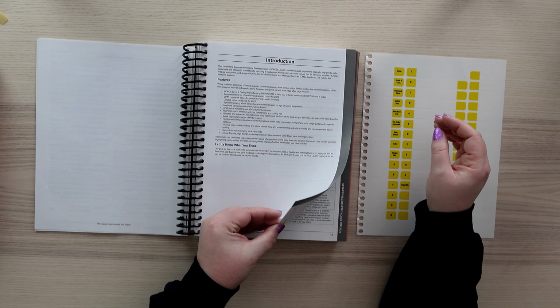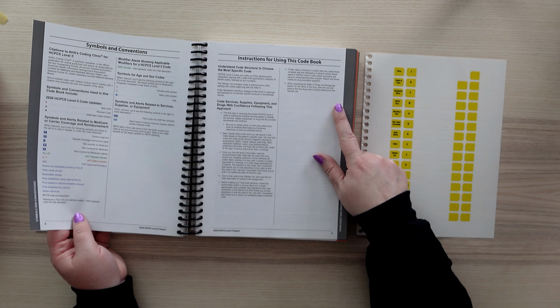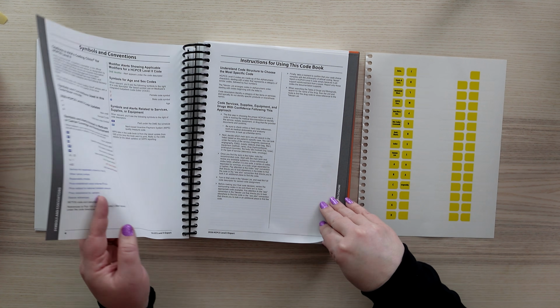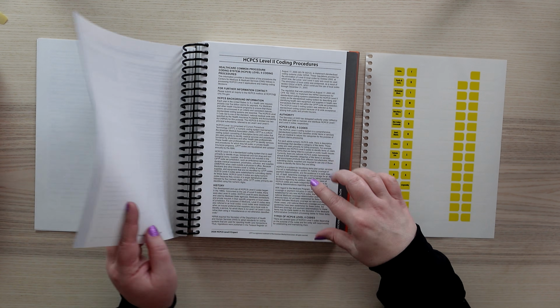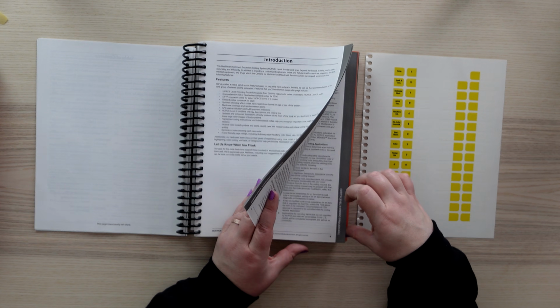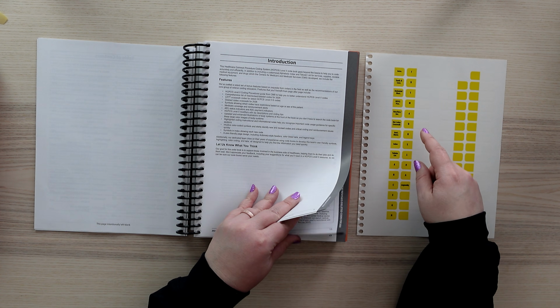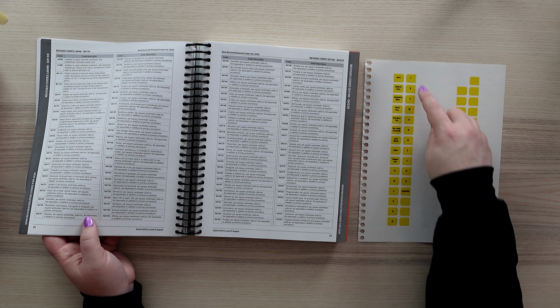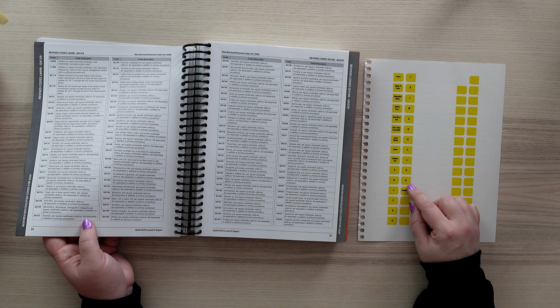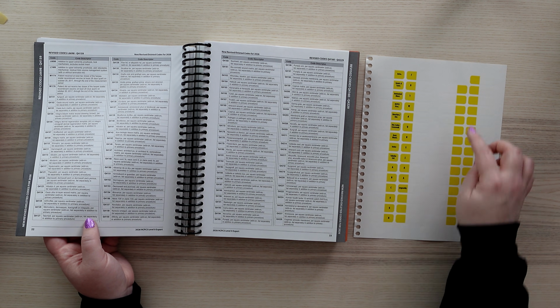And then we have right on the next page, symbols and conventions, instructions for using the book, HCPCS procedures, so that'll go there, new revised deleted codes, and then we have our anatomical illustrations, the index, the tabular list, and then all of the different code ranges starting with the alpha letter. And then appendices, and then we have all this extra stuff here.